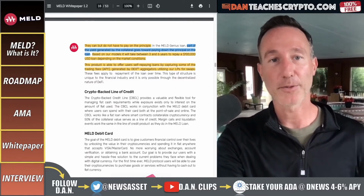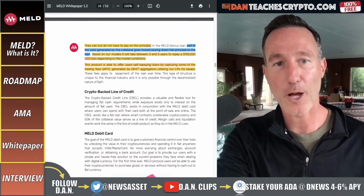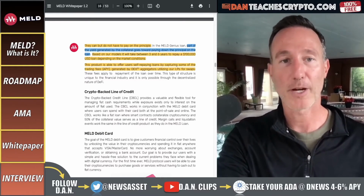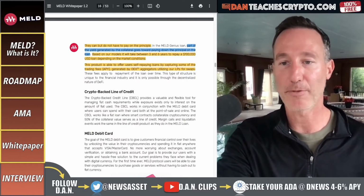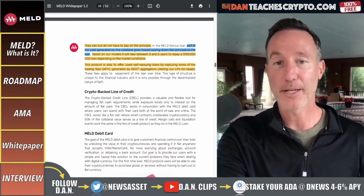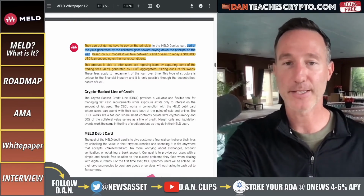How do they do that? Based on our models, it will take between 3 and 6 years to pay $100,000. This product is able to offer users self-repaying loans by capturing some of the trading fees generated by the DEX aggregators utilizing our liquidity providers for swaps. So that is essentially the big thing about what is going on with this whole project.